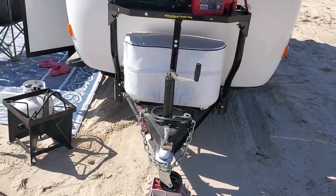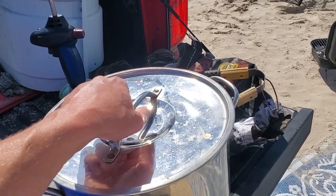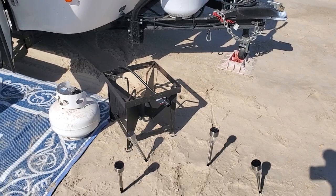Some things we're doing that are special is I've got this little seafood boiler pan going, and we're actually about to do crab. We're about to do crab and potatoes with a seafood boil.